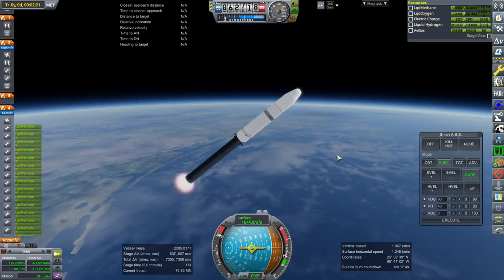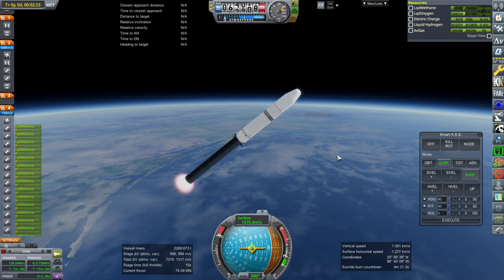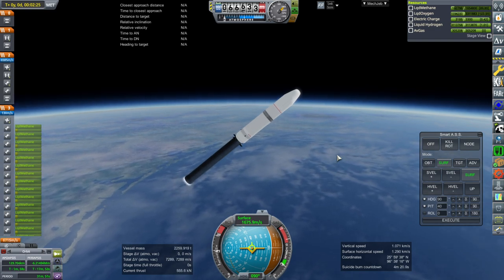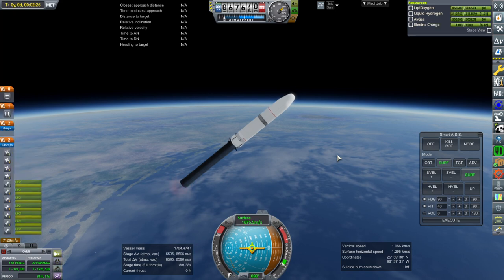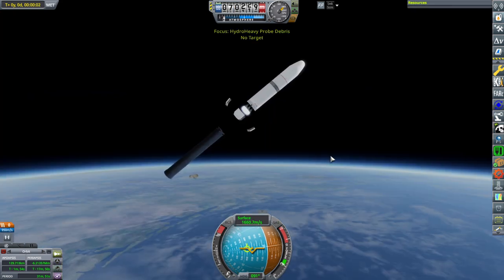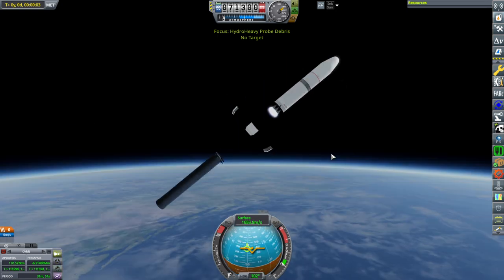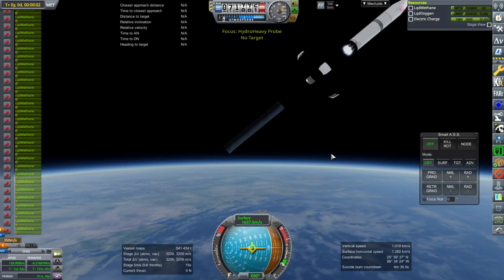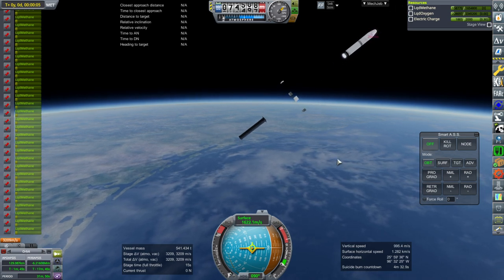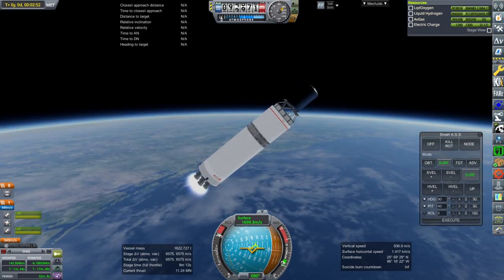Okay, getting ready for staging. And shut down, staging, ignition. Oh, wrong thing. Oops. I wanted these. I wanted to see how much delta V we actually have in the stage here. 3,200. This might be cutting a little bit close. Oh, it is 8 minutes.